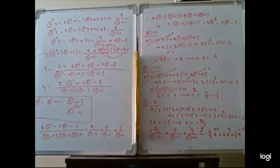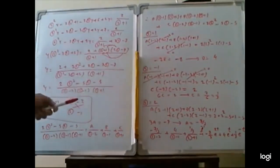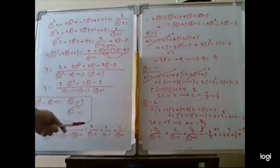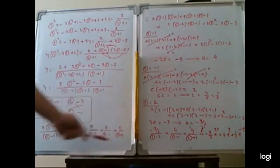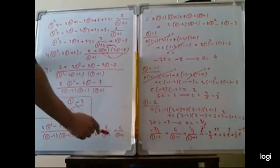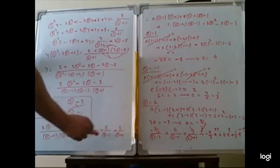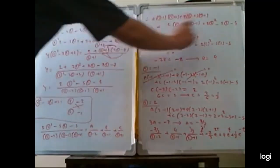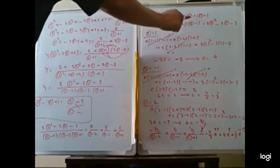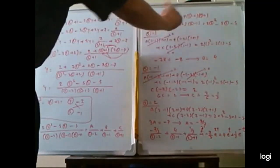So we can write it with partial fractions: A by s minus 2, plus B by s minus 1, plus C by s plus 1. This is the right-hand side, and the left-hand side can be represented by it. Combining, (s minus 1)(s plus 1) multiplied with A, (s minus 2)(s plus 1) multiplied with B, and (s minus 2)(s minus 1) multiplied with C. So that is A(s minus 1)(s plus 1) plus B(s minus 2)(s plus 1) plus C(s minus 2)(s minus 1) on the right-hand side.